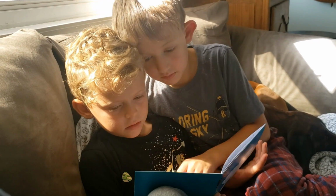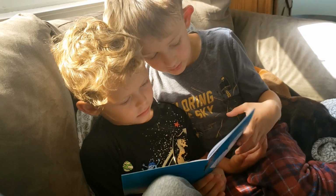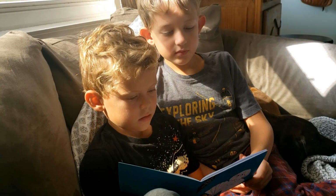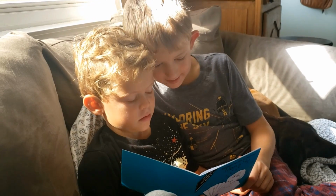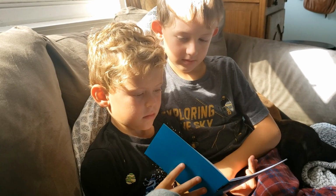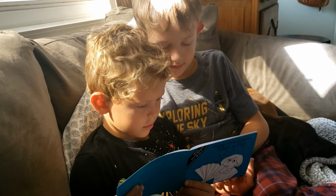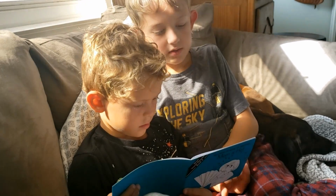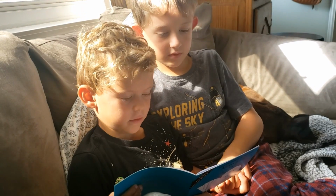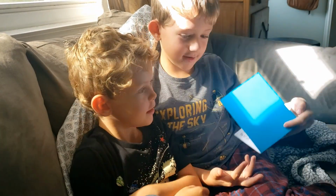Mom ran to Tom. Next. And then this is the last page. Mom sat with Tom and the fat cat. See? Now repeat it. This is the last page you gotta read. Read this one. Mom sat with Tom and the fat cat. That's all. See? I want to see it.